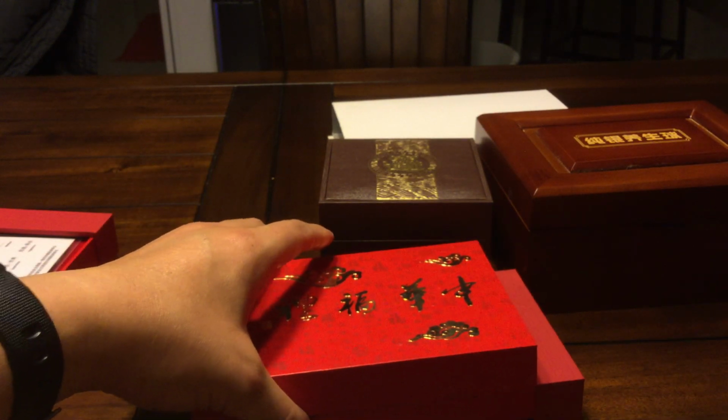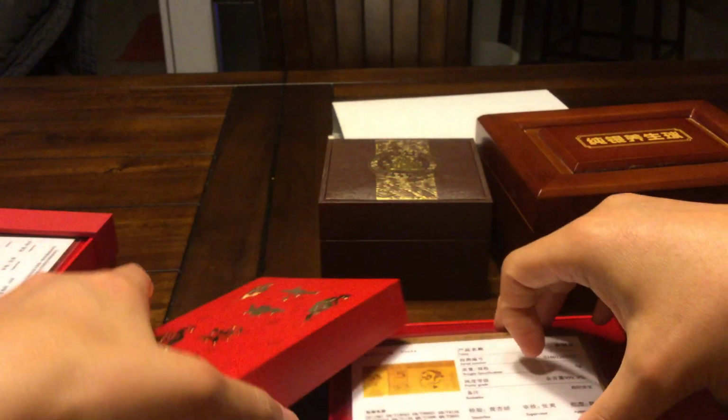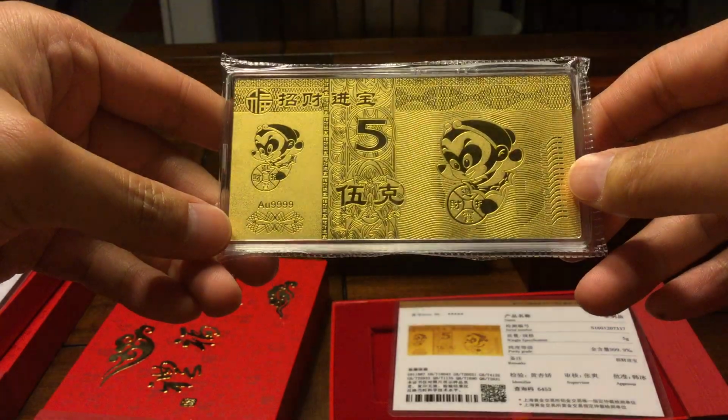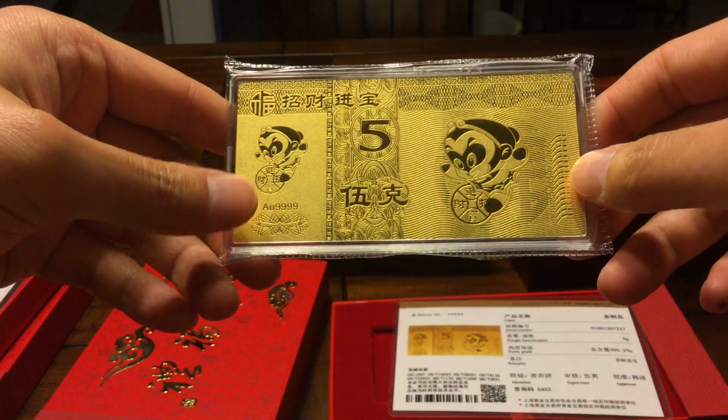I don't know why, but I really want to sneeze right now. All right. So this is last year's version. It's the year of the monkey. This is also a 5 gram, 4-9 gold.